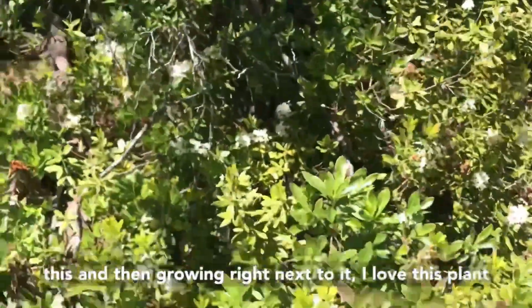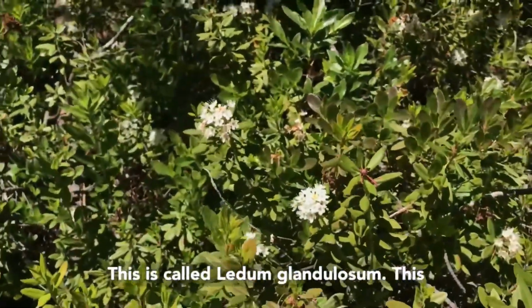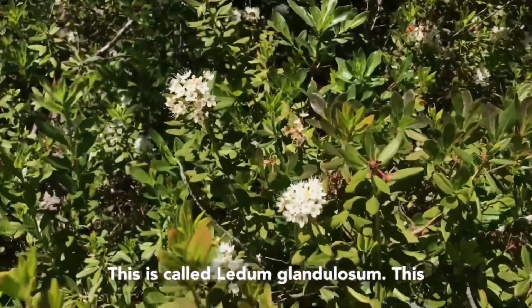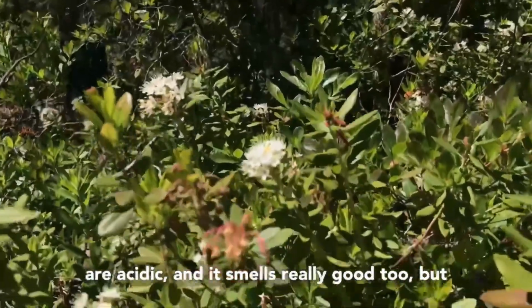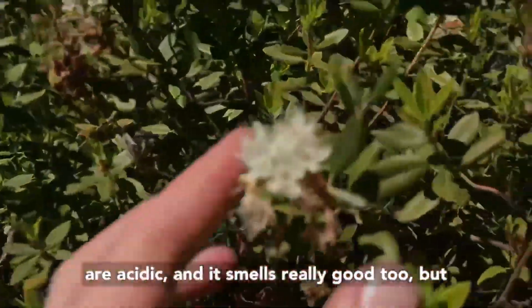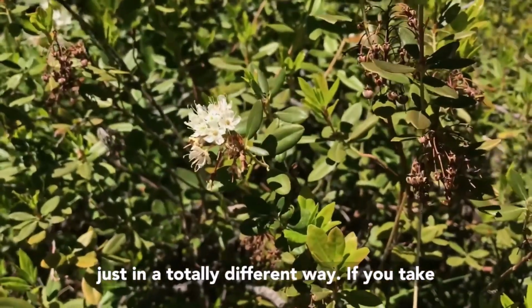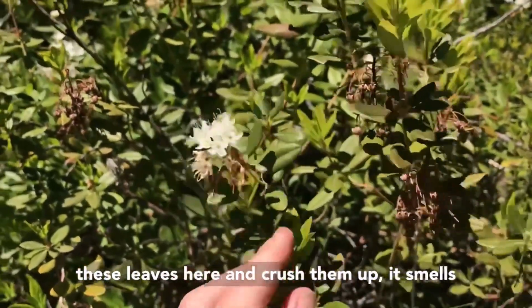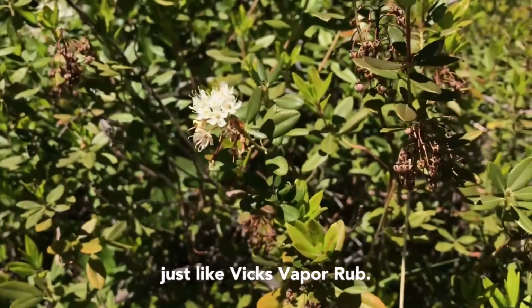And then growing right next to it, I love this plant. This is called Ledum glandulosum. This is Labrador tea, and you often find these in bogs that are acidic. And it smells really good too, but just in a totally different way. If you take these leaves here and crush them up, it smells just like Vicks Vapor Rub.